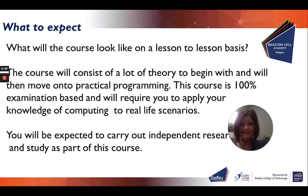The course, lesson on lesson, will consist of a lot of theory, so you will be making lots of notes, but I will be questioning you, helping you all the way through. We have to have a real good, thorough understanding of how a computer system works. All of the different units in the program I will show you a little bit later on. But we will use lots of real life scenarios to help you understand what computer science actually is all about.